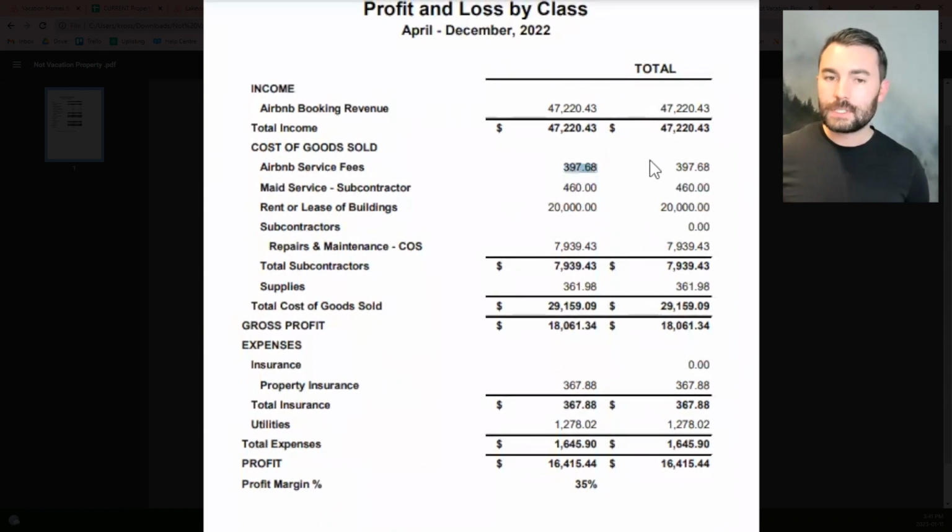Okay. Service fees coming off. We had sent our cleaning team there just a couple of times because they were just really nice guests, and we wanted to give a good service to them.